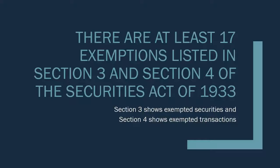For example, an exempt item from Section 3 is a note or bill of exchange that arises out of a current transaction with a 9-month maturity, and this excludes possible renewal. An exempt item from Section 4 is a transaction by an issuer not involving any public offering.